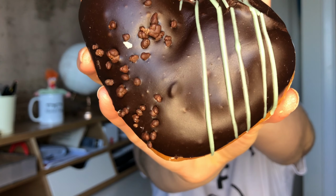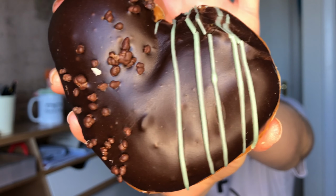Let me give you a close-up. You can see that it's got that kind of dark chocolate, those little crispy bits on one side and those little kind of green strips of icing on the other. Let's get it cut open and see what's going on inside. I'm really hoping it's a kind of chocolate mint filling rather than a mint cream filling.